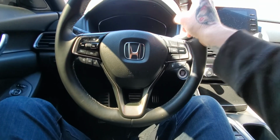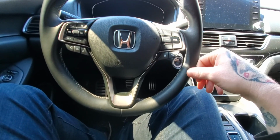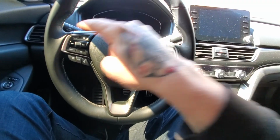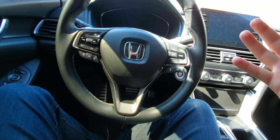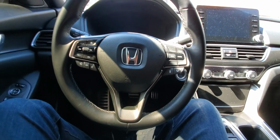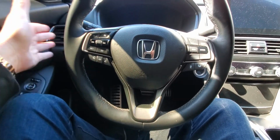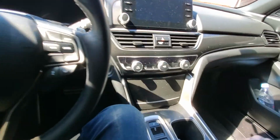I notice after driving, and I do have days where I drive quite a bit, that this arm will be a little bit sore compared to the left one. Not a big fan, not a big problem, but I don't know why they're like that. I guess because you need some space here. I get it. Let's move on.